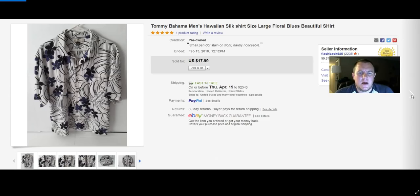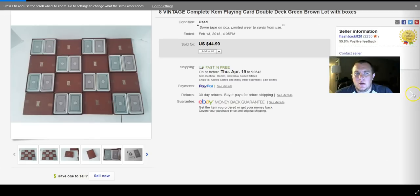Tommy Bahama, which has really just dropped in price. This one was down to 18 bucks. It did sell. I paid $4 for it, I think. Got 18. That's about as low as I want to go, really, with clothing. But I'm not buying every Tommy Bahama anymore. I'm trying to buy the ones that have cool patterns and hopefully bigger sizes.